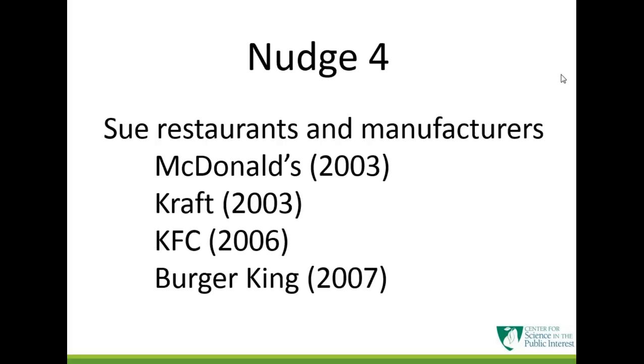A lawyer named Stephen Joseph on the West Coast was the first to file lawsuits. He sued McDonald's not because their foods had trans fat, but because McDonald's didn't remove trans fat after it said it would. So they basically deceived the public. And he got a big settlement, I think about $8 million, that was given to the American Heart Association, which persuaded them to get involved in the trans fat effort.